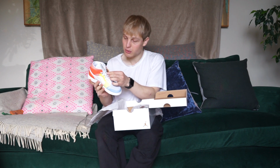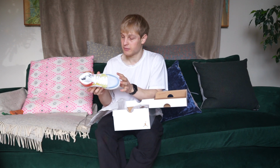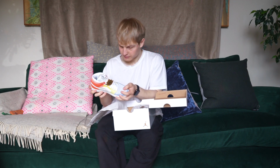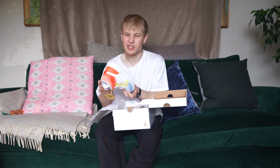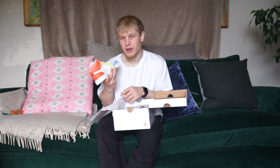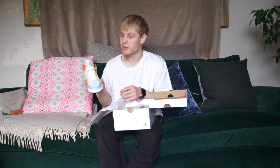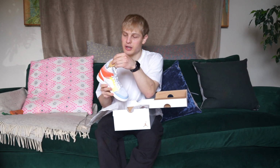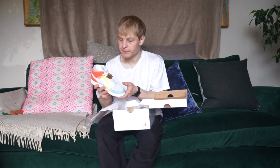It comes with your little To My First Coach hang tag and then white sole. But yeah, in terms of resale, going for around the 150 mark, so only lunch money on these, but still lunch money nevertheless. I think they might increase in value, but I don't know, it's a weird colourway. Some people like it, some people don't, so it's definitely a hard one to judge.